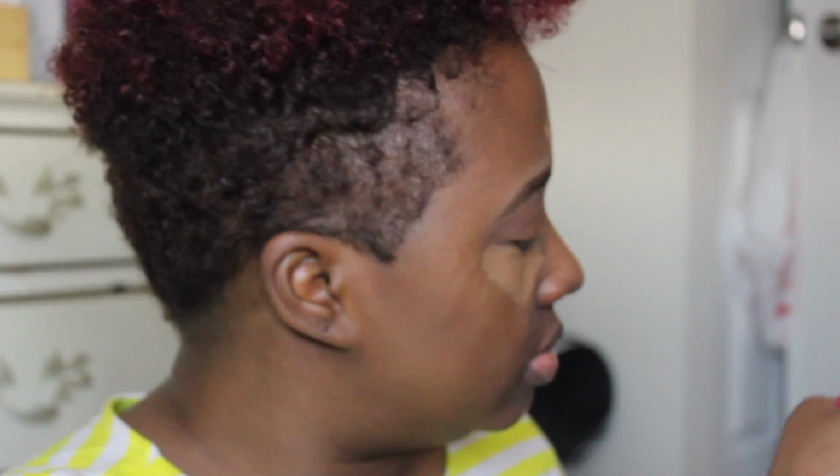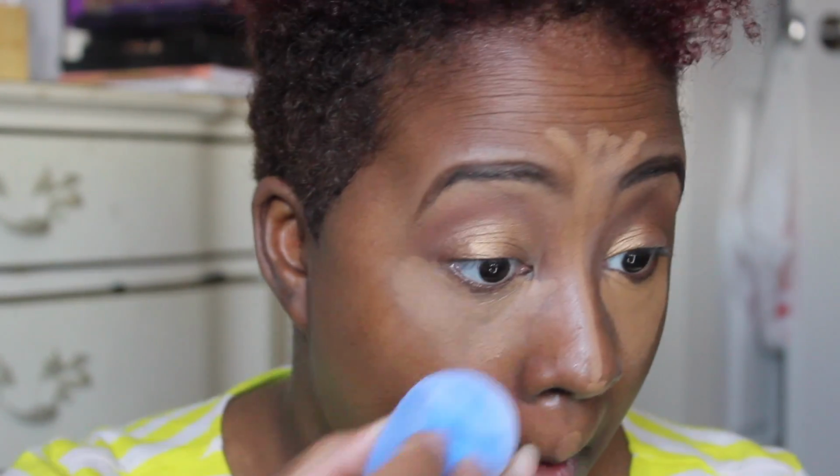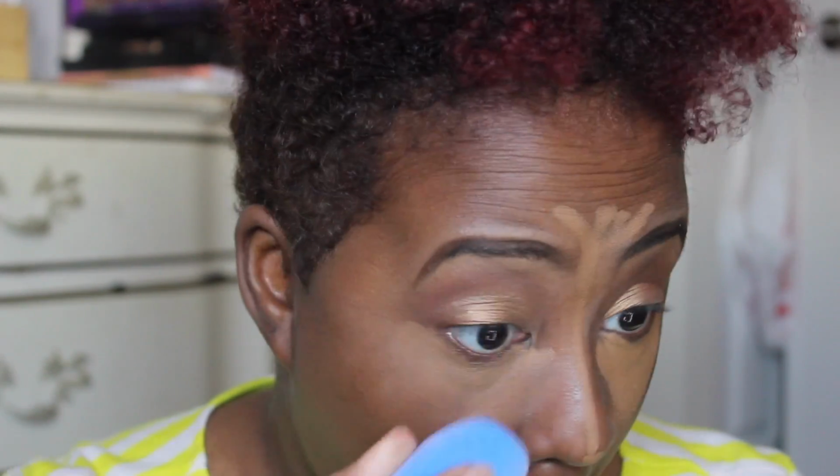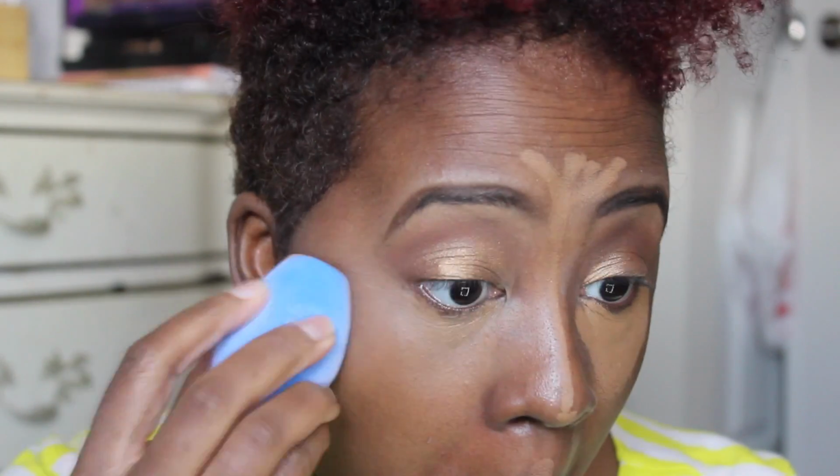So this here is a Juno & Co. Beauty blender. This sponge is so amazing. It didn't go well with this e.l.f. concealer pencil that I'm giving you on the under the eyes and down the bridge of the nose, but I am so excited to use it with my liquid foundation.